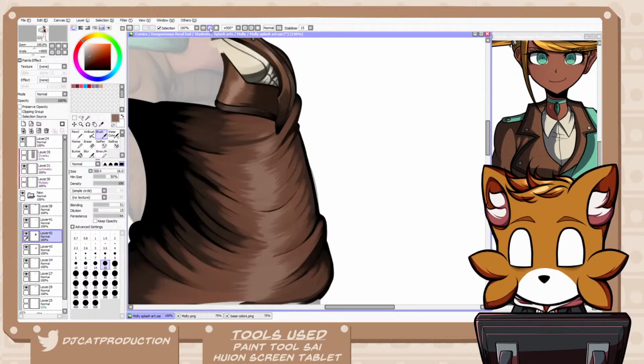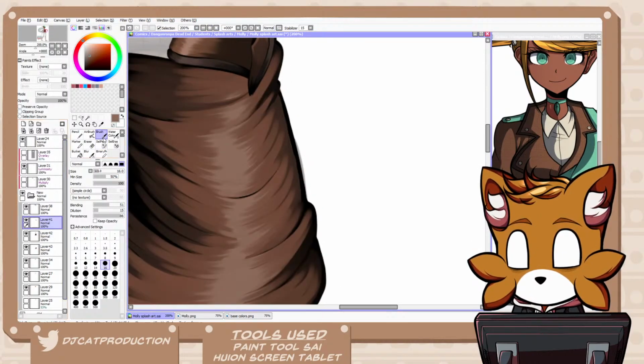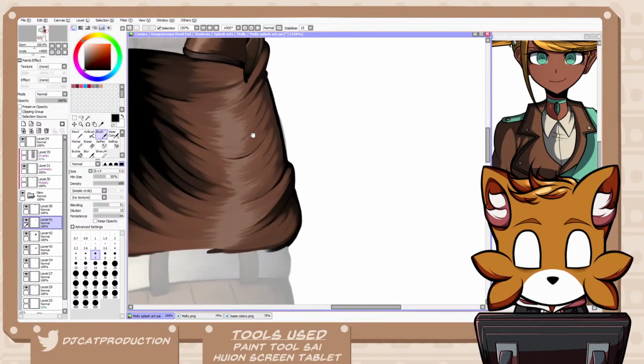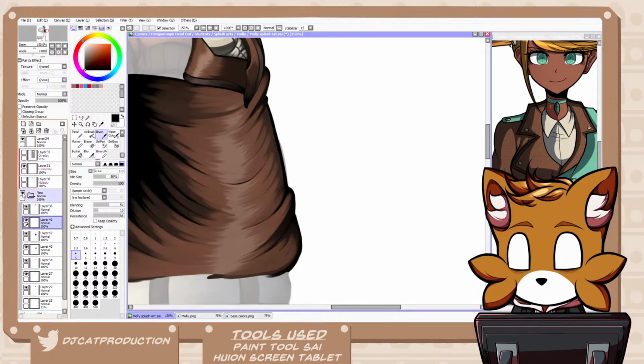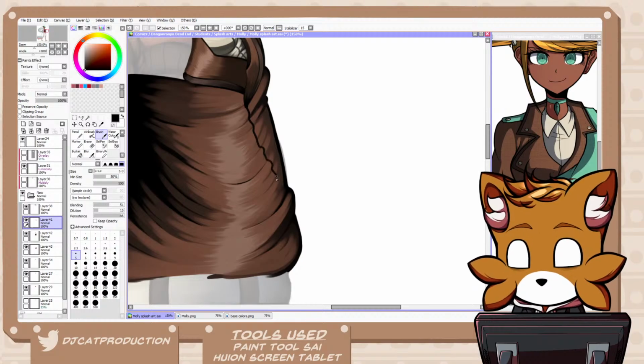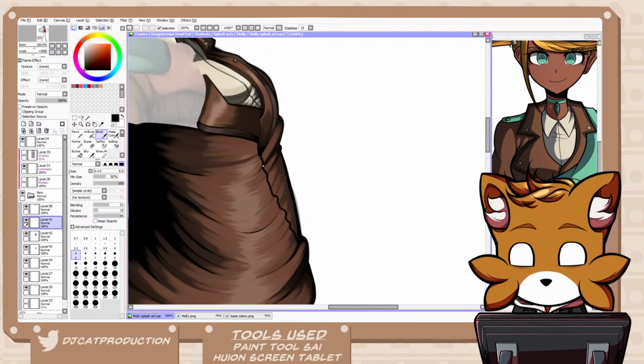Nice. Fine layer. Okay. Now, to add the zipper. Where did the zipper go in the last one? It kind of went like this. Like so.